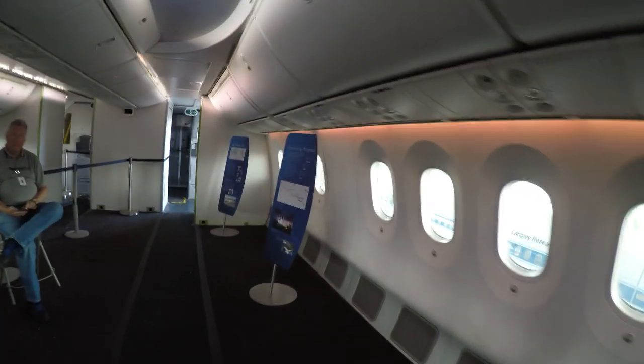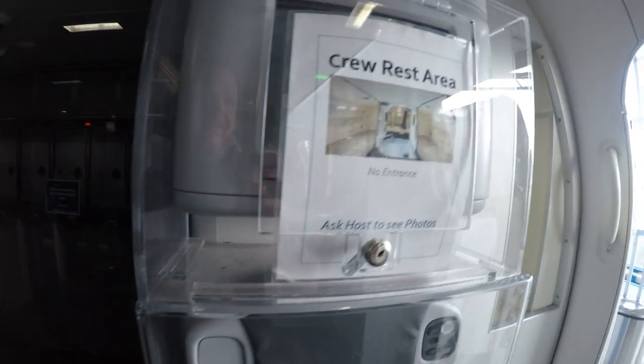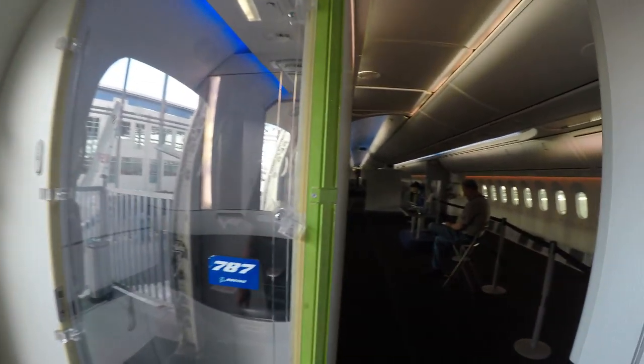This nice gentleman was sitting here. I didn't really want to bother him, but he had a nice place to sit. It was nice and air conditioned in here, and they have pictures right there. What I'm asking him about is the crew rest area, which is where you crawl up through there, and that's where their rest area is, because on those long haul flights, the crew members actually need to clock out and sleep.